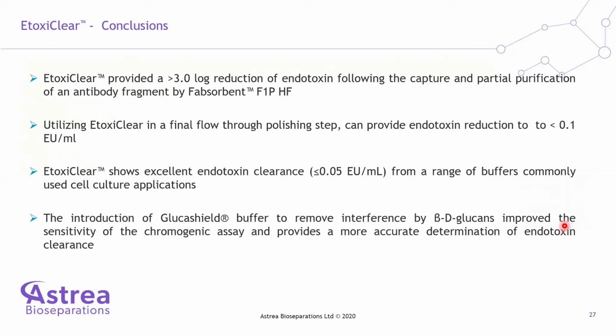To recap, you get 3 to 4 log clearance of endotoxin following capture using an affinity column. It could be an affinity column, or it could be an exchanger. It's designed for the polishing step after you've carried out your purification. It's used in a flow-through mode, so you don't bind your protein. It's designed to bind specifically to the endotoxin molecules, LPS molecules.